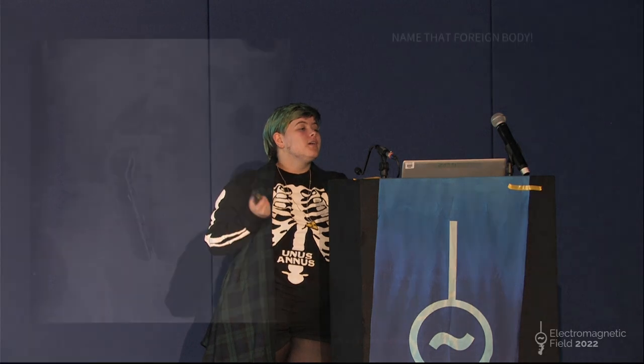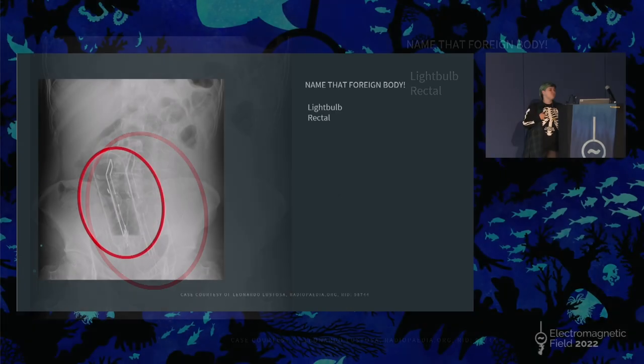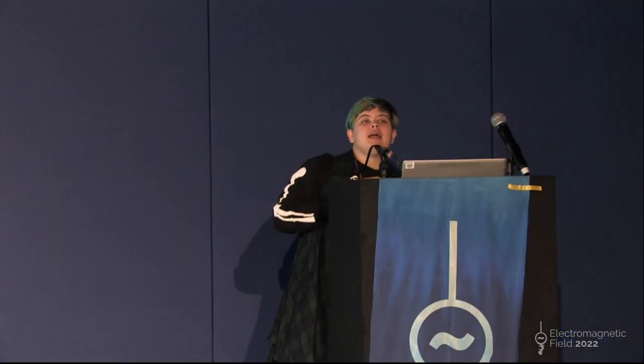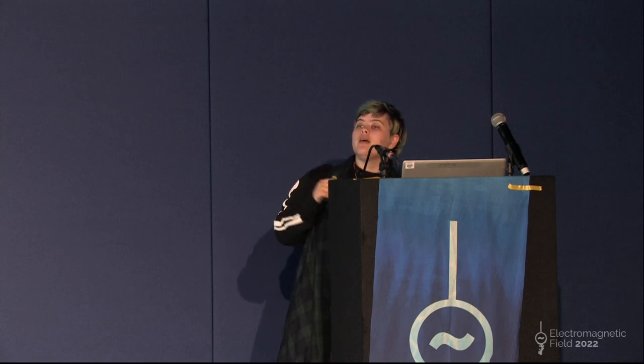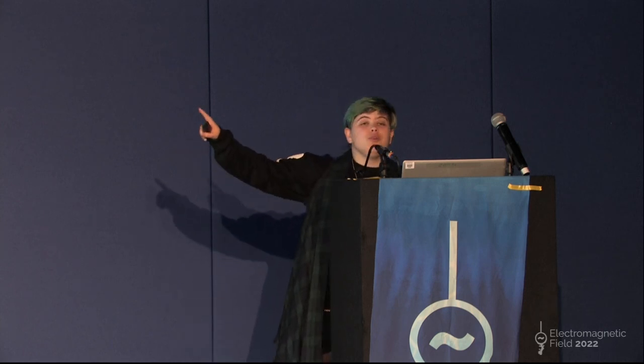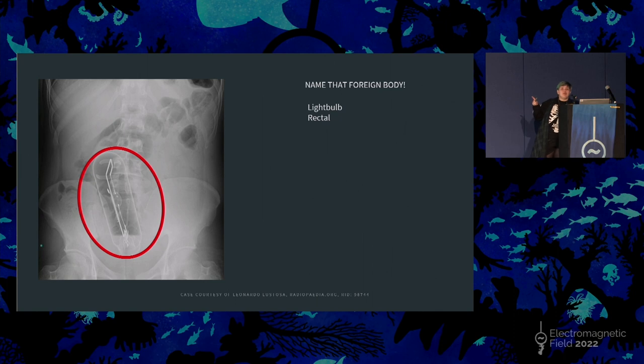I've timed this, actually, far better than I anticipated. Light bulb. Yeah, now then, if you are planning on putting anything inside you that is not something that's supposed to be there, please, for the love of God, don't make it glass. Like, don't do this. Because trying to get this out is an absolute nightmare, right?